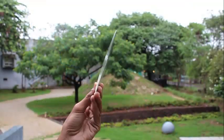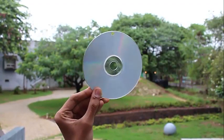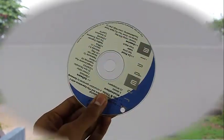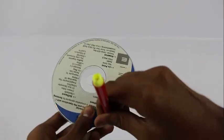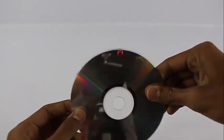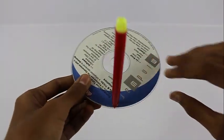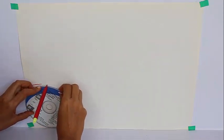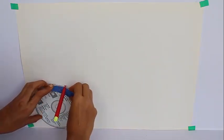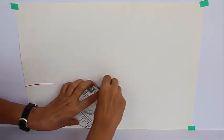To make this curve, we make a small hole at the end of a CD. We'll stick a paper on the wall, insert a sketch pen in the small hole and roll the CD on the floor next to the paper. Thus, we trace the path of this hole, and this is called a cycloid, which is basically the path of a point on a circle if it moves along a straight line. And our track is an inverted cycloid.